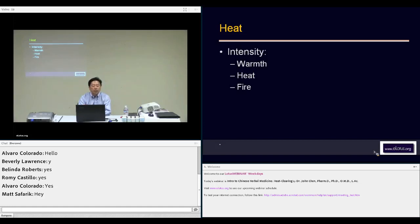Generally speaking, we will use terms like warmth, heat, and fire, and basically understand that these are all the same thing, just different intensity. Herbs that I describe as warm would be slightly warm or moderately warm. Heat would be a stronger word, and fire would be obviously the most intense term. So these are the terms that we use to describe the heat conditions in the body, from mild to moderate to severe, which would be warmth, heat, and fire.